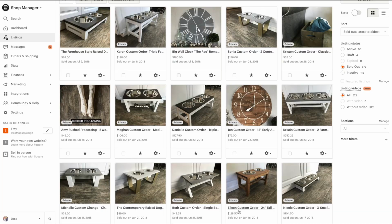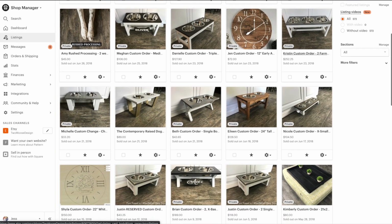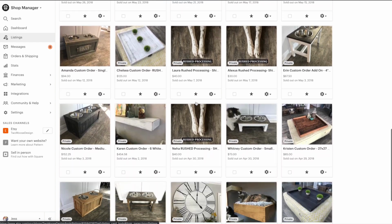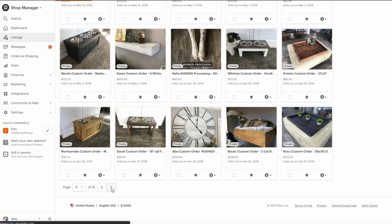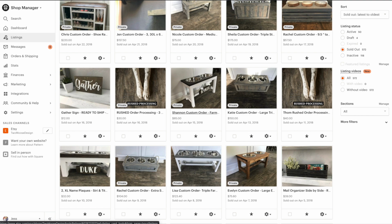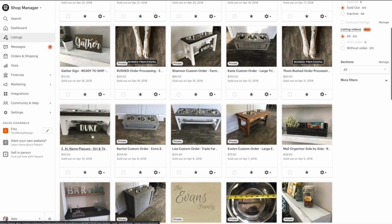When we first started selling pet feeders, it was a super flooded market, but very quickly we rose to the top because we offered these custom dog name plaques. Even if that other shop has a little bit better item than you, if you have that custom name plaque and that customer wants that custom name plaque, they're going to buy from you. Same thing with our ottoman trays. You can customize pretty much any item in our shop.